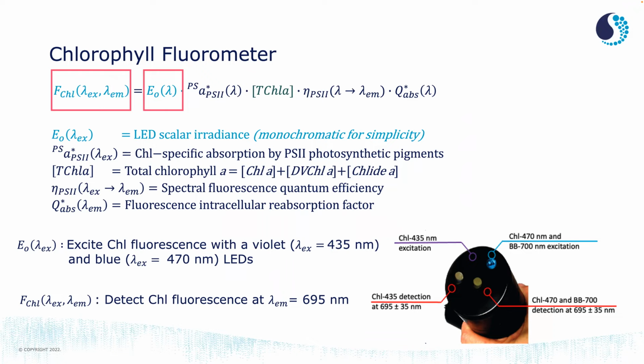So taking a look at the bottom right, there's one of our chlorophyll fluorometers. And what we see on the top is that in our new fluorometer, we can do the traditional chlorophyll LED, which is blue, and excite at 470, or we can excite at 435. And I'll explain why we're adding this different excitation wavelength in a moment. But then we detect chlorophyll fluorescence for both of those at the same portion, because that's a molecular property. So we use exactly the same detector, no matter what excitation wavelength we use, which is around 695 nanometers.